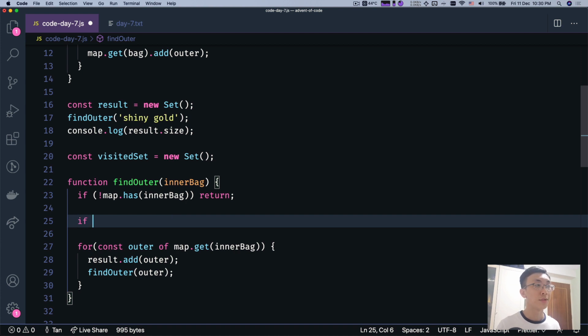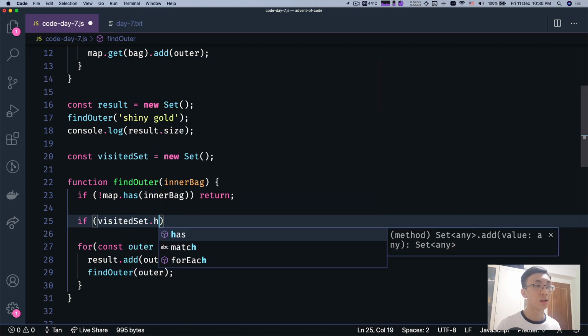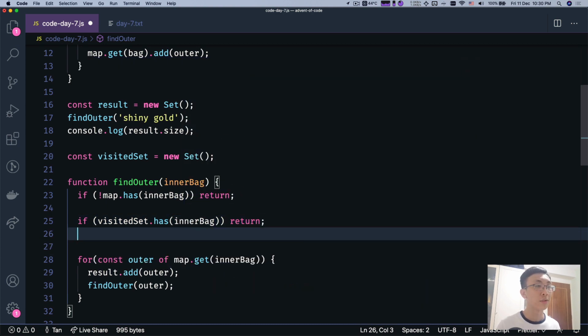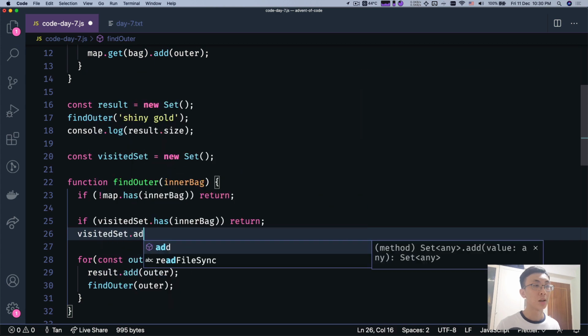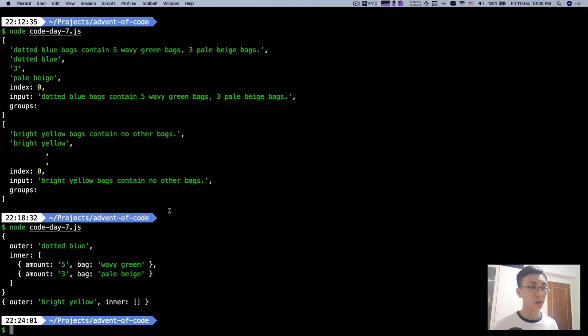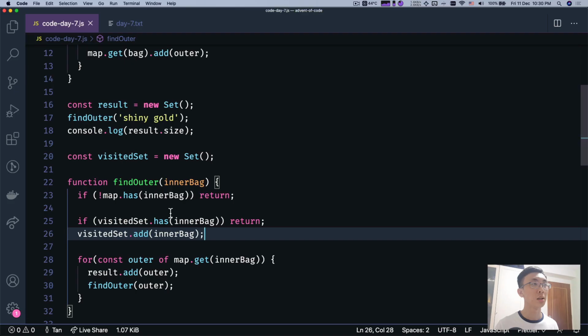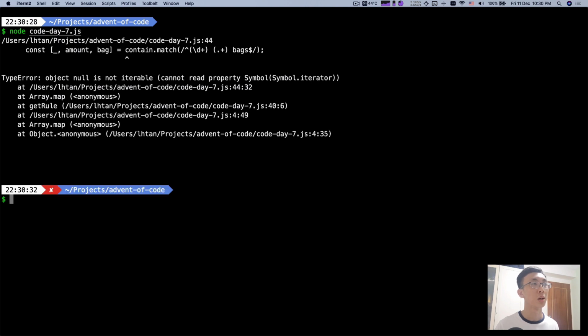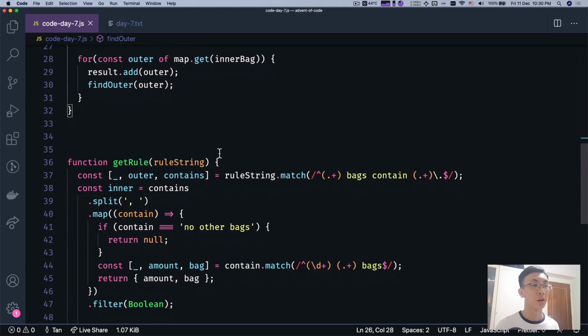We're gonna check if the visited set has the inner bag. If so, we're gonna return, bye bye. We're not gonna use it anymore. But if not, then we're gonna add the inner bag, right? So this is just to prevent recursion loops. And I think that's it. So we are going to call it. Contain match. Okay.